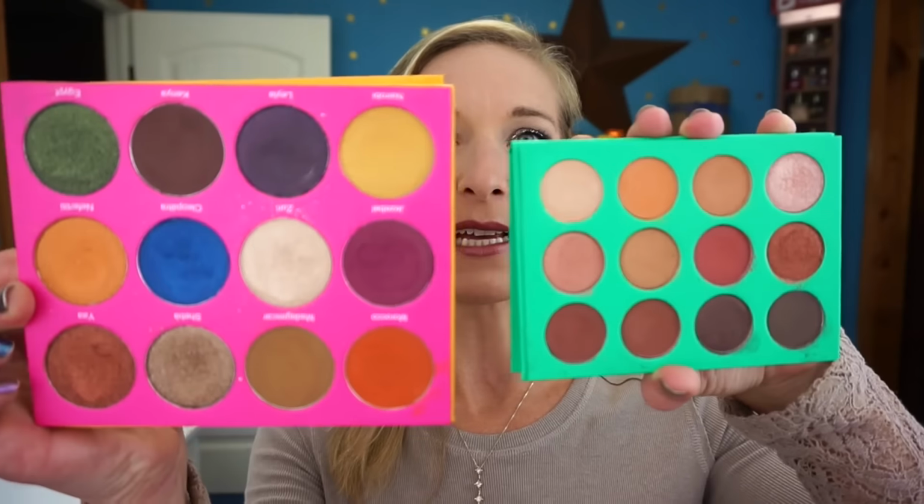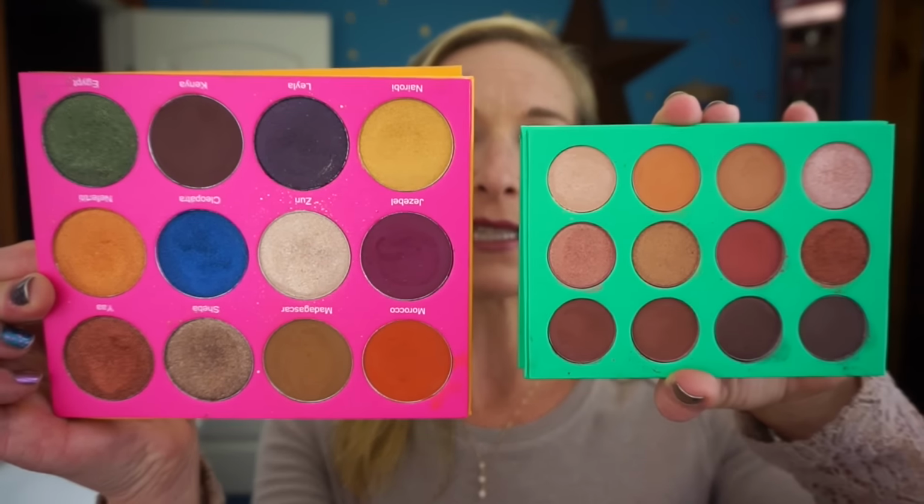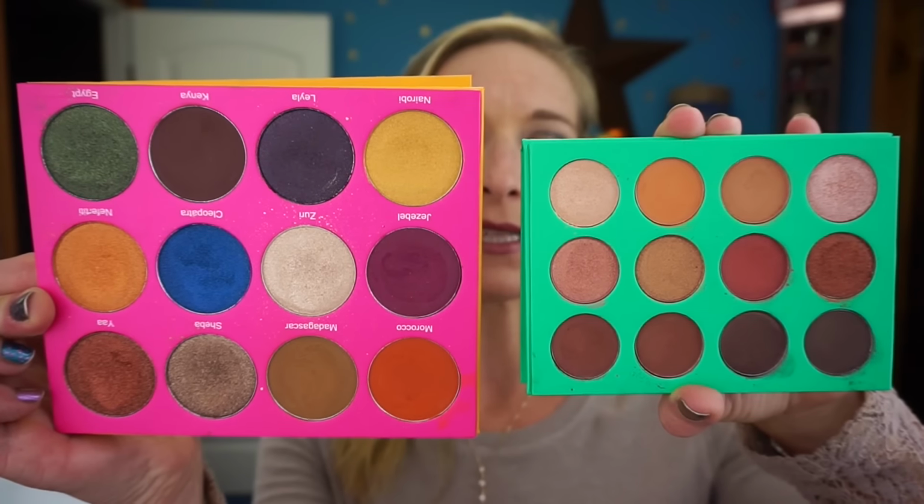So now we're going to move on to the Nubian 2. I'll show you what it looks like, and I'll show you the size difference because here's where they jump up in size for the pans. And this one also has 12 shadows in it, but you'll see the difference in size. So this is the Nubian 2 and this is the Nubian 1. And you can see how much difference there is in the pan size.